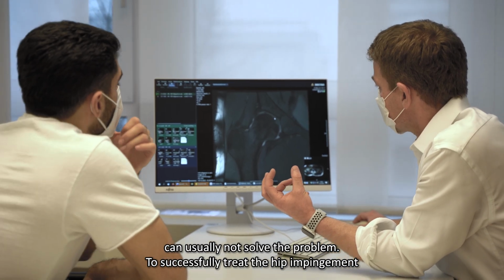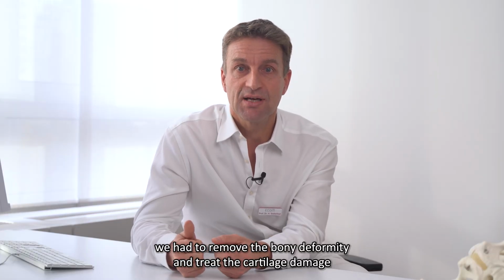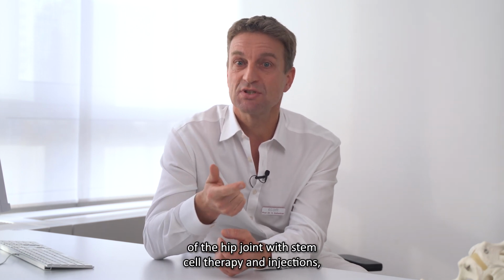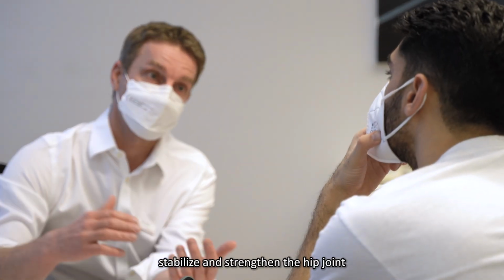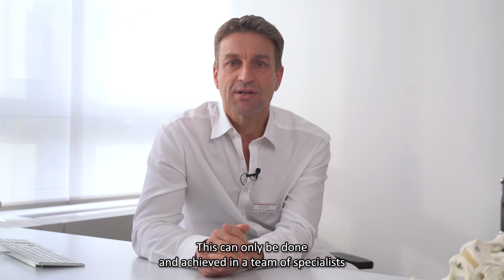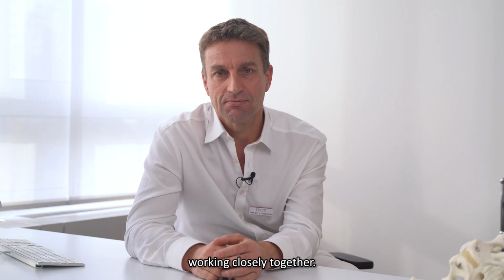To successfully treat the hip impingement, we had to remove the bony deformity and treat the cartilage damage with surgery, improve the biologic regeneration of the hip joint with stem cell therapy and injections, stabilize and strengthen the hip joint, and finally bring the patient back to play on the field. This can only be achieved in a team of specialists working closely together.